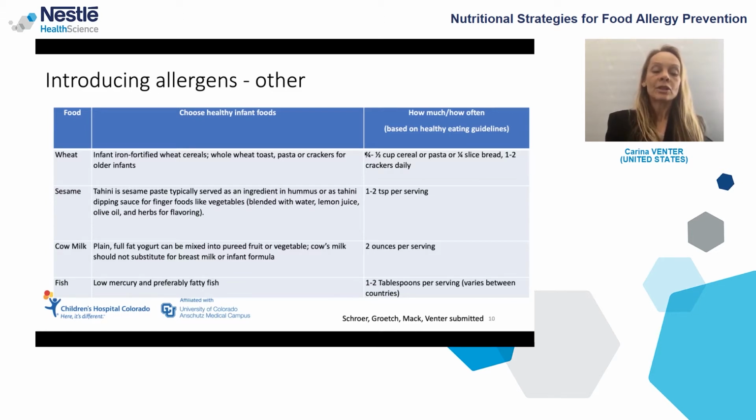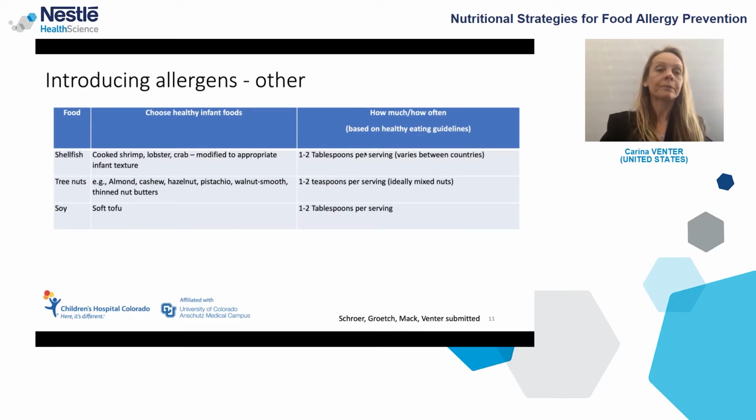In terms of fish, the recommended dose is about 1 to 2 tablespoons, but the weekly consumption of fish would vary according to local country guidance, and the guidance normally varies because of concerns about mercury content of the fish. In terms of shellfish, a serving is considered 1 to 2 tablespoons. Again, weekly intake varies between countries.